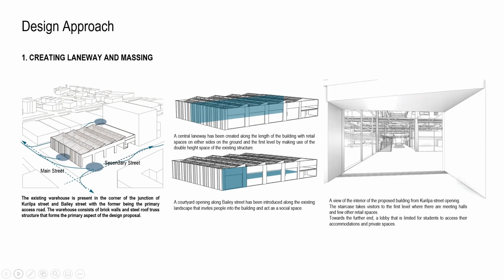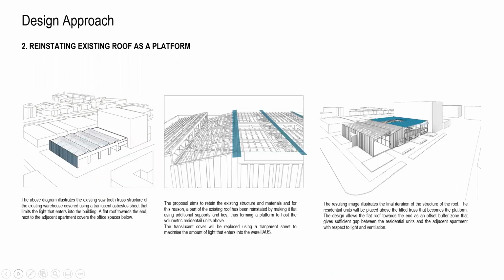Another strategy to maintain the existing structure was to reinstate the truss structure and make it a platform such that the residential units can be placed on top. Additional steel structures are added to support the platform in order to reduce the disruption cost on the site. A volumetric construction approach has been employed to manufacture it off-site.